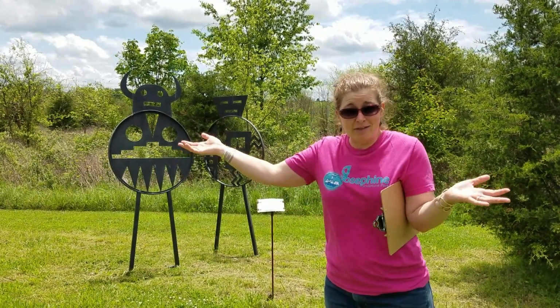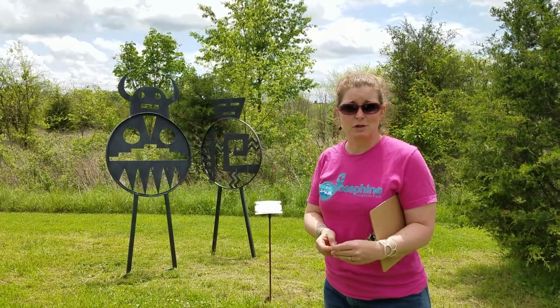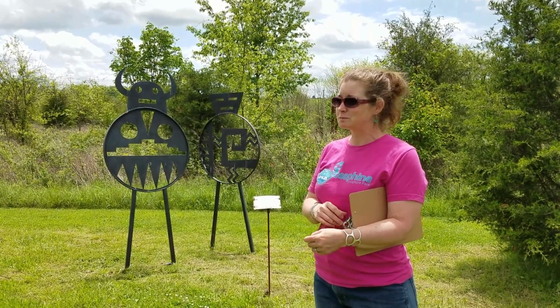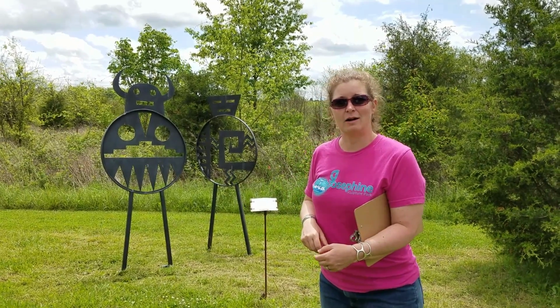And if anybody out there is interested in having a sculpture at their place, they can certainly contact us, and we would love to share the love and bring some sculptures beyond the grounds of Josephine Sculpture Park. So hopefully, if you don't see them when you come back out here, head out to West 6 Farm and you can see them there.